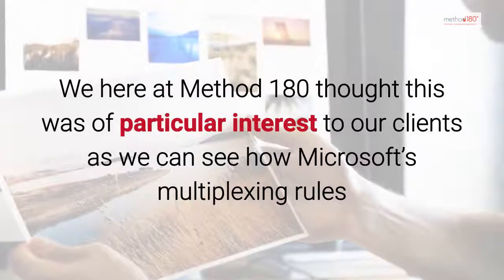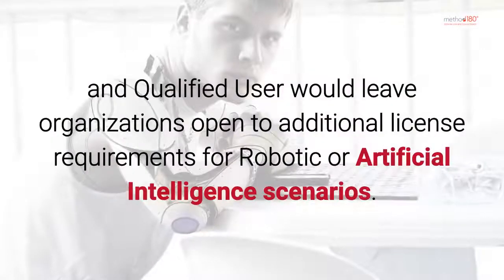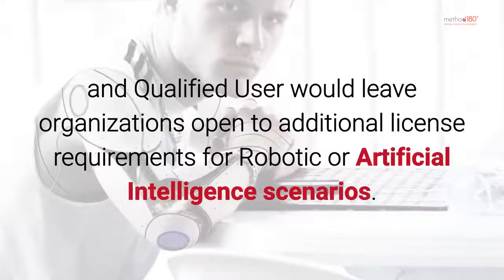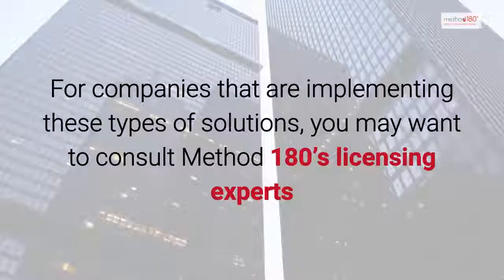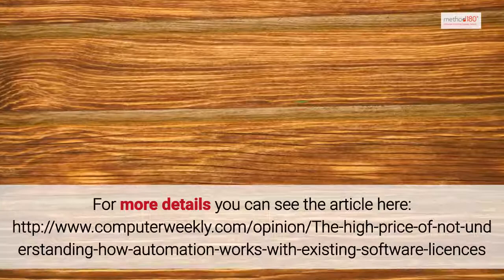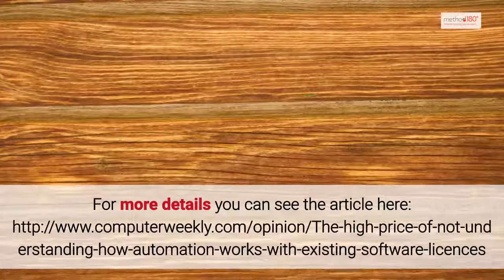We here at Method 180 thought this was of particular interest to our clients, as we can see how Microsoft's multiplexing rules and definitions of qualified devices and qualified user would leave organizations open to additional license requirements for robotic or artificial intelligence scenarios. For companies that are implementing these types of solutions, you may want to consult Method 180's licensing experts and your lawyers to ensure you are not at risk. For more details, you can see the article from computerweekly.com at the link on the screen.